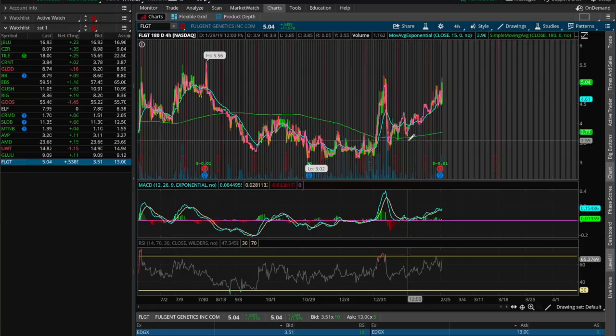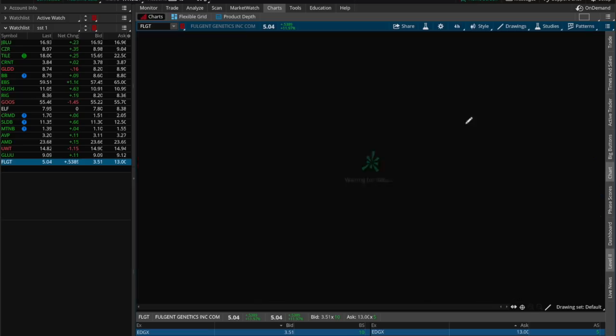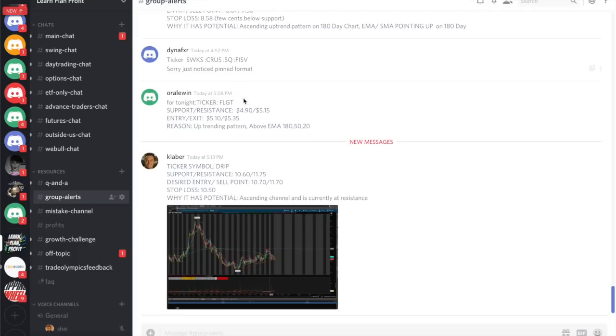Alrighty, so extremely overbought, and this is a penny stock. Very low volume. I would not trade this at all. Low volume, looks like a lot of manipulation. You can see this by the fluctuation of volume and volatility. Just not something that I would like to be a part of.